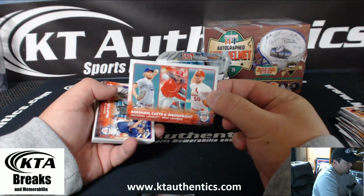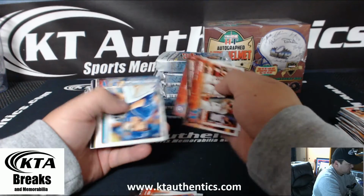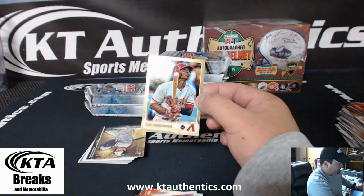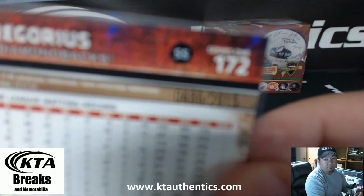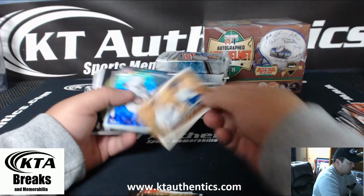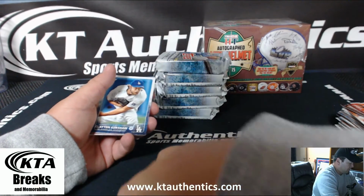Oh yeah, Kershaw, Cueto, and Wainwright again. And we also have Gonzalez, Stanton, and Upton. Got another gold, Didi Gregorius, number 46 out of 2015. We have a Cal Ripken Jr. We have Inspired Plays of Clayton Kershaw and Fernando Valenzuela. Got a foil version of Junior Lake in the game.